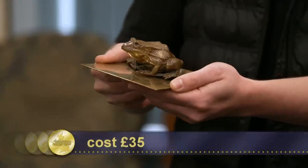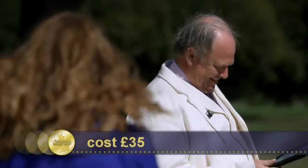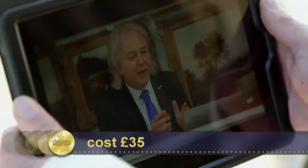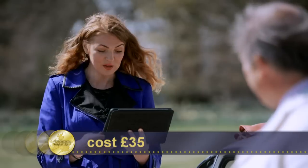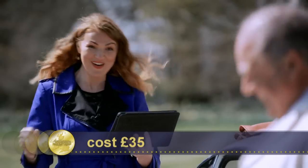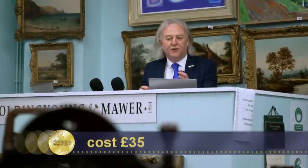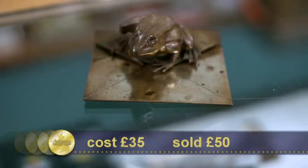First under the hammer, Irita's toad paperclip. £20. 22, 25, 28. Go, Colin! 30 now, go 30 on. Bid, 32. 35 now to a seat. Oh, I've broken even. Well done. 38, 40. I'll take 40. You're away. 40 the profit. Bid, 42, 45. 48, 48 bid, 50. He broke 50! And then selling at £50. Not a bad start to proceedings. Toad did well. Did very well, didn't it?